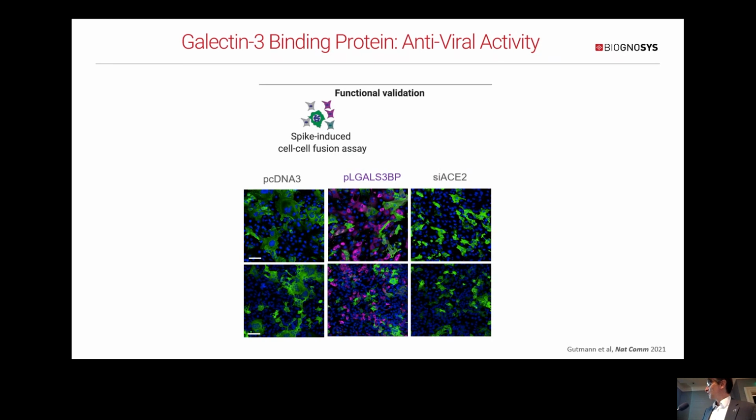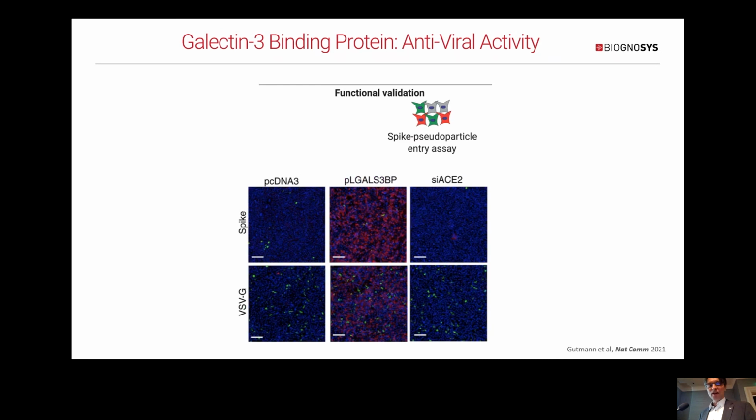And if you overexpress galectin-3 binding protein, here highlighted in purple, then we can attenuate these fusion processes. And as a positive control here, we use siRNA against ACE2. If you knock down ACE2, again, this fusion is blocked. The second assay is a spike pseudoparticle entry assay.